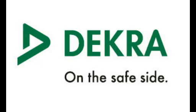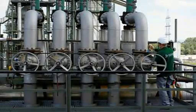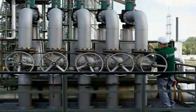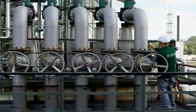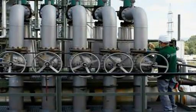DEKRA bundles material testing business. DEKRA is bundling its strengths in its German material testing business unit. The DEKRA subsidiaries DEKRA Material Testing GmbH, Duisburg, Inkos GmbH, Ingolstadt, and W. Hoffmann GmbH, Hellershausen, are merging into the new DEKRA Inkos GmbH.